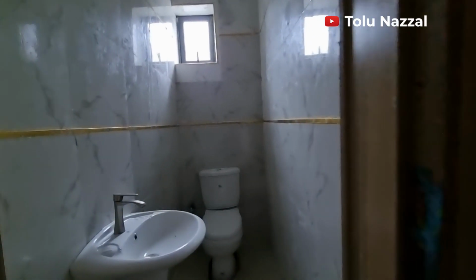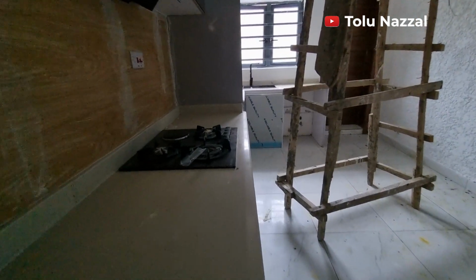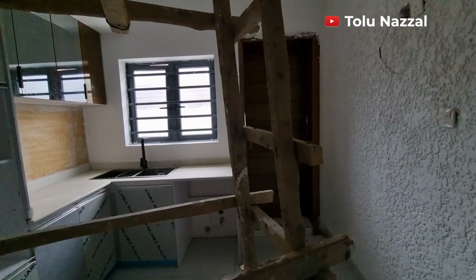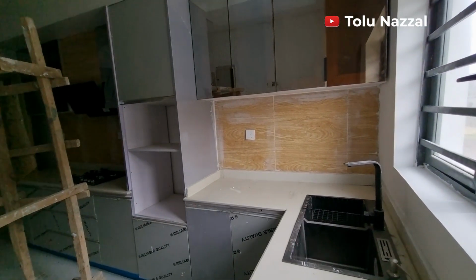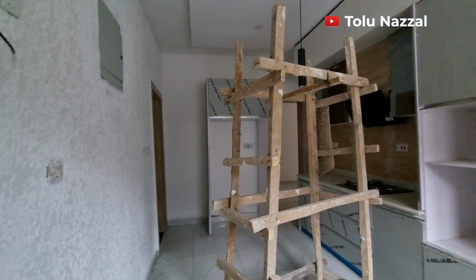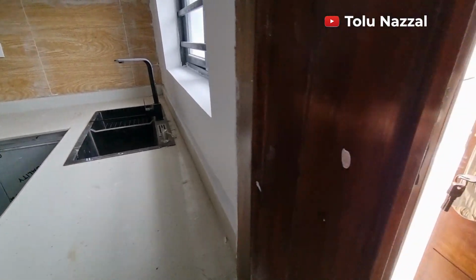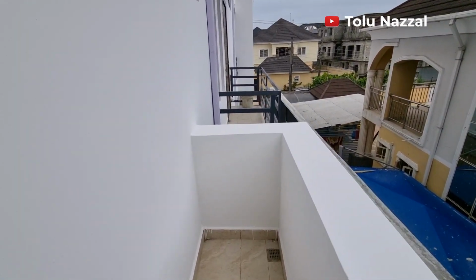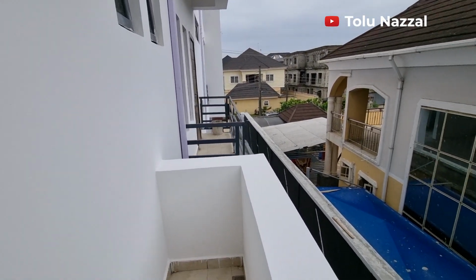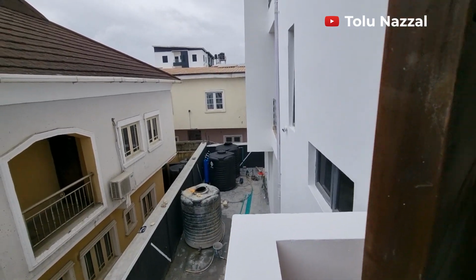The visitors' toilet. This is the kitchen. Burner, extractor. It has a decent size. The cabinets are reflective. The POP is nicely done. Let's see the view. The balcony. That's the balcony from the other room we just left. They have water treatment set up already with tanks. This is an exit from the kitchen.